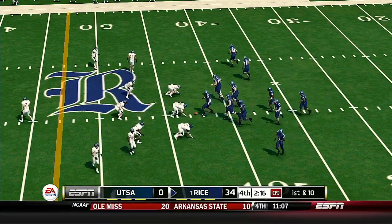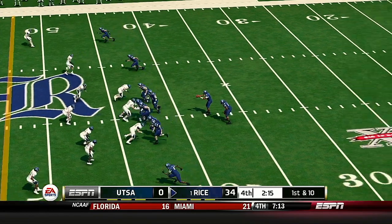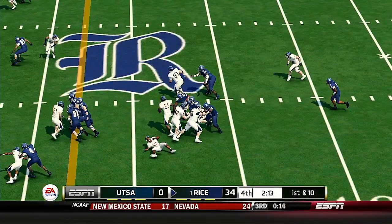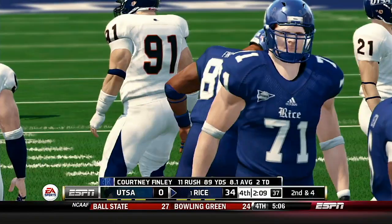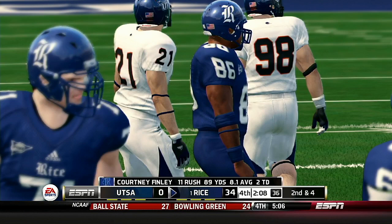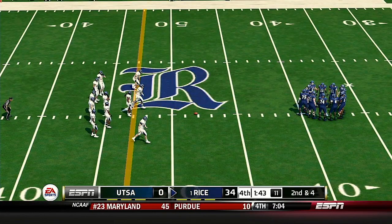They punched it in for 6 on the last series. Can they do it again? They just seem like they've been in the end zone time and time again. There's not much negative you can say about this performance. Takes it up the middle for a nice run. There are 2 minutes to go in this football game.